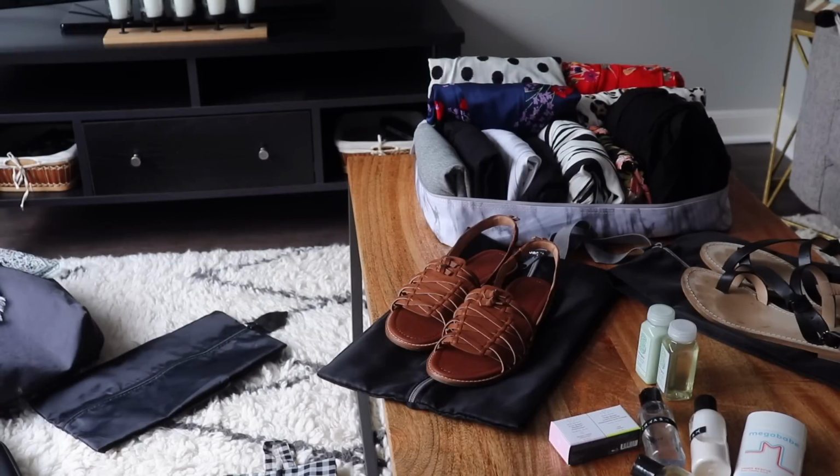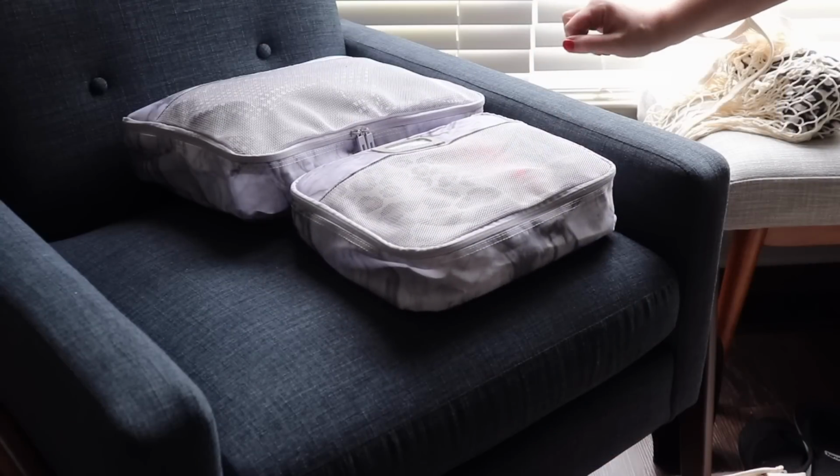And this is my packing staging area. It is going to get a little bit worse before it gets better, if I'm being honest, but eventually it will all look good and it will all fit in the suitcase. I do use packing cubes. I think they're the greatest thing ever.